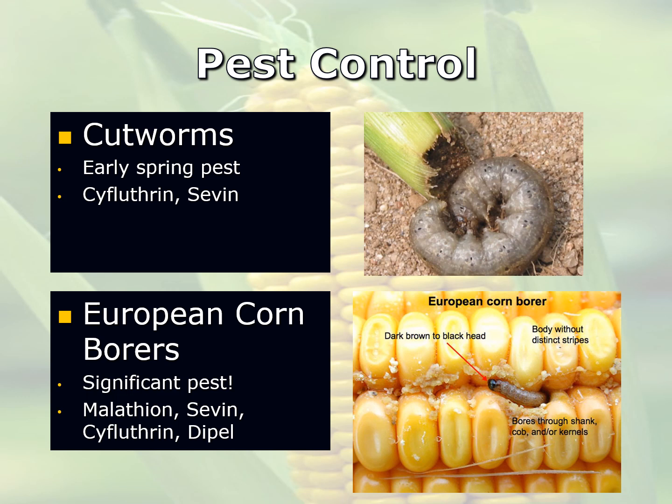Cutworms are going to be a rare pest, but some years they can be bad, but usually it's going to be on a cool night. It's usually going to be an early spring pest. Hopefully by the time we get to mid-May we don't have enough cool nights for them to really be a problem. But if you know you've had a problem, go ahead and target sprays around the base of the corn with cyfluthrin or Sevin.